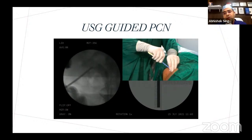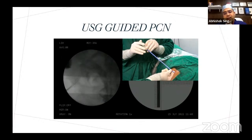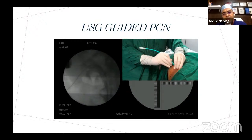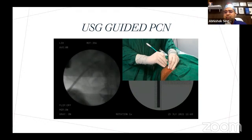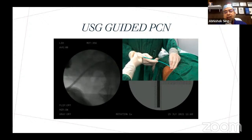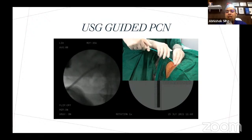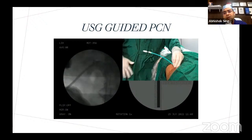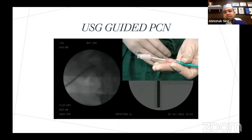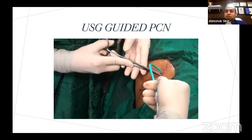you use the probe perpendicular or longitudinal to the axis of the body. You start to scan in the paravertebral area. Keep moving your probe towards the posterior axillary line. At a point, you will visualize the kidney completely. Try to visualize the calyx in such a way that you can see the calyx itself, the infundibulum, and preferably the pelvis. If there is a pelvic stone, there should be a clear window visible from the calyx to the stone. That means your calyx is preferable.